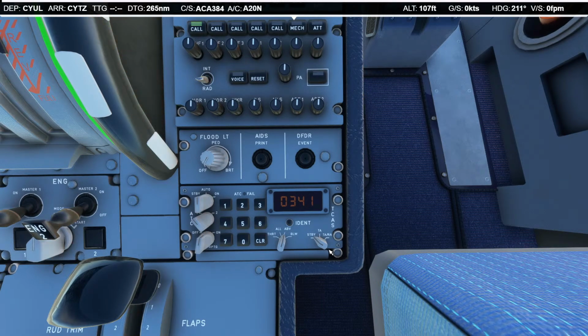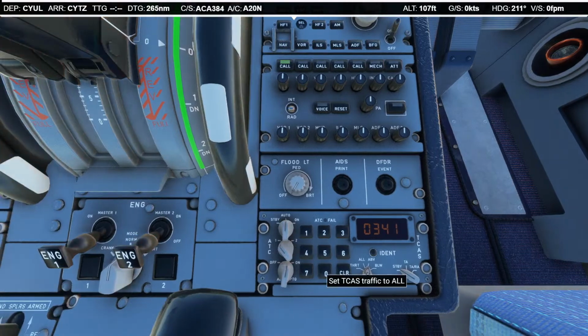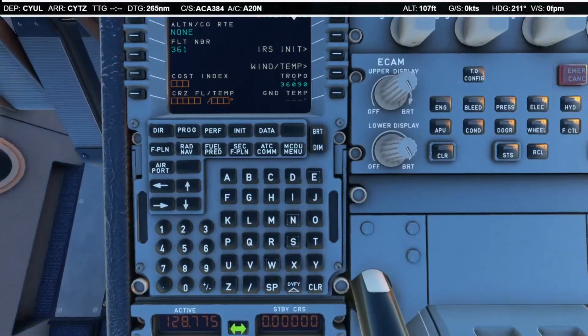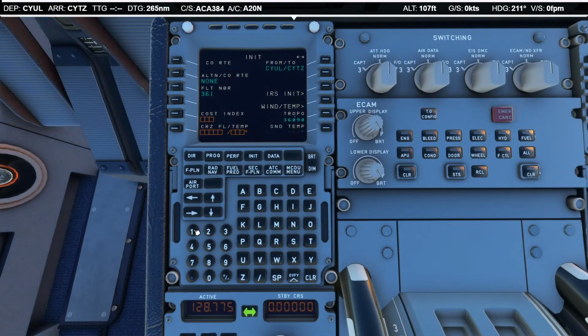Alright, so go ahead and input our squawk code. We will set this to TARA once we push back and start our engines. So let's go ahead and fill out the rest of our flight plan. Montreal 1 departure. That's unexpected. That's not part of my flight plan. So let's see if the MCDU has this. That's what the computer here is called, the MCDU. I just call it the flight computer. Anyways, our cruising altitude is going to be flight level 340, so that's 34,000 feet.